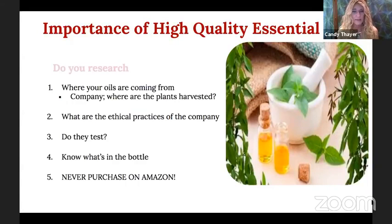Some plants need to be harvested at a certain time of day to be more powerful, and some companies will make sure to harvest their plants at that time so the oils are as potent as they can possibly be, and they're going to do what they say they're going to do. So you want to find out if they're testing. Many companies don't bother testing. Some, you can find the tests and the results right on their website. You just have to know what you're purchasing.